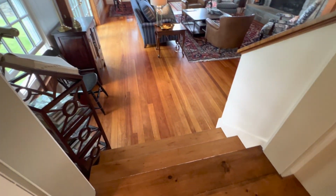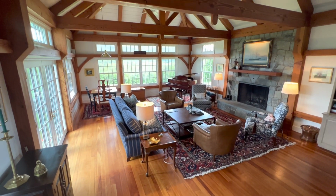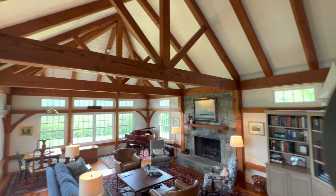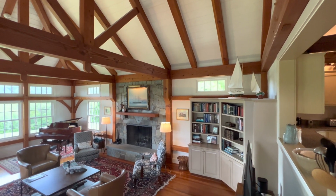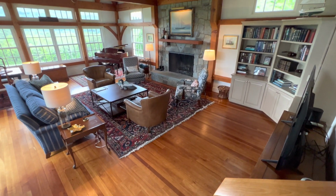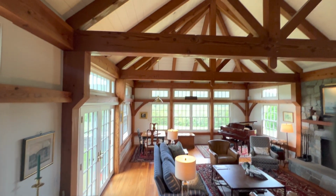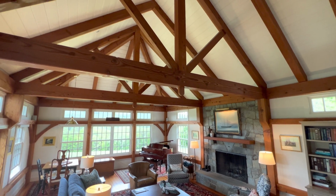So here's those steps down. Chris mentioned the architect was mindful of not putting that roof line up above the house, so it had that sort of antique farmhouse look. So that's why we go down a few steps, and you'll see that when I get into the basement too. Big space, big Douglas fir beams, all the joinery. It's gorgeous.